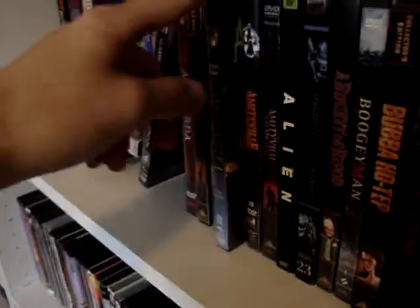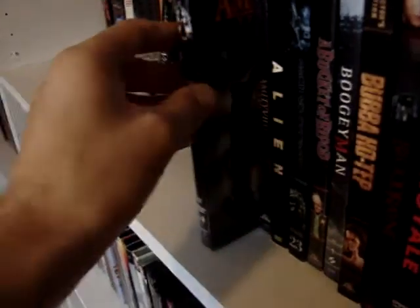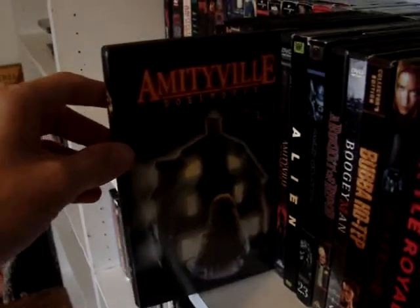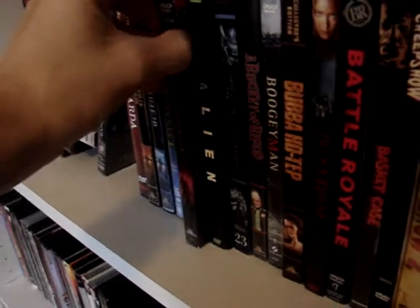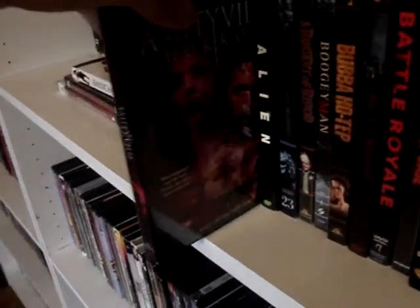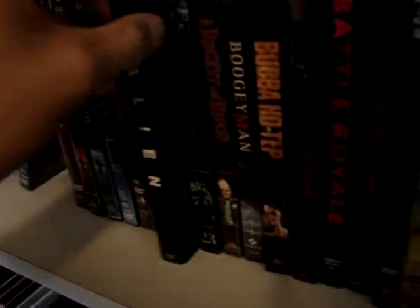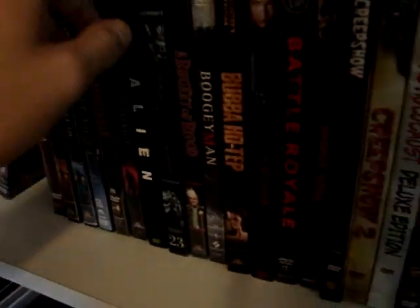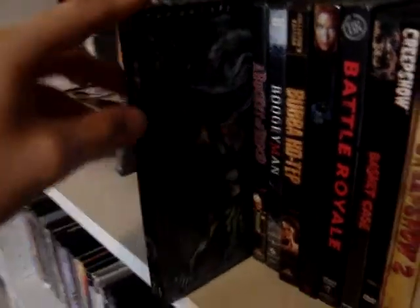Sorry about the glare, and it's kind of dark. It's actually really dark outside right now. It's actually still in the morning. It's like 10 o'clock, and it's still really dark. It's just really cloudy. Amityville Dollhouse, and then the 2005 remake of the Amityville Horror. And we got Alien with the cool cover, you know, the lenticular. Alien vs. Predator, the 2-disc unrated edition.